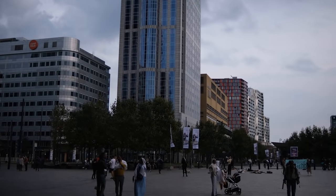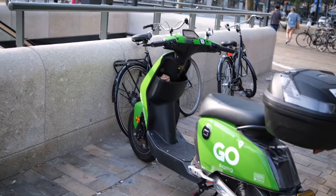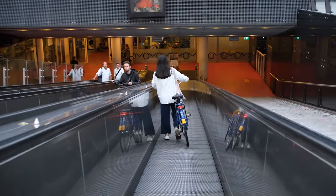As you can see, the front of the train station is almost free of any car traffic. There are lots of bicycle options over there if you're from out of town for bike sharing, like Donkey Bike and the others. But if you are from in town, here's a bicycle parking garage where you can rent an OV-fiets, which is the Dutch bike rental system.